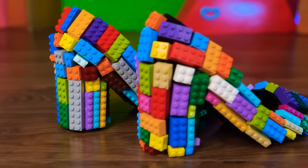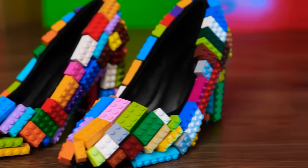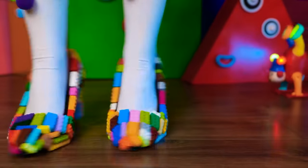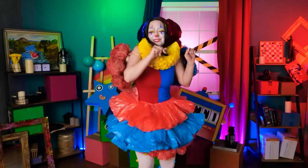Isn't that amazing? I've never seen anything like that! Not even in magazines! And how do they look on my feet? Well, the best shoes I have ever had! Yeah, princess! They're really cool! And now they are mine, my fancy shoes!